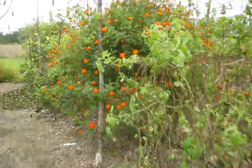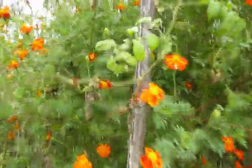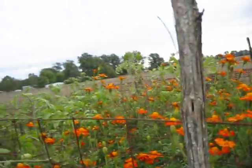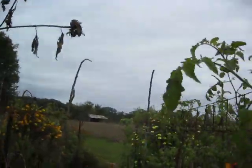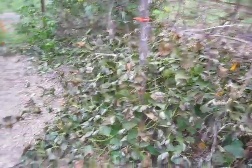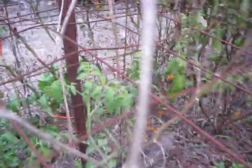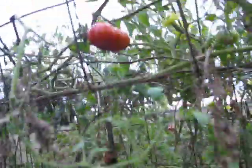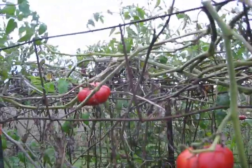Marigolds are still quite tall and beautiful. Due to digging and frost, sweet potato vines are nipped back. Tomato vines are still growing and blooming. Still producing. I'm going to have to pick a few more.